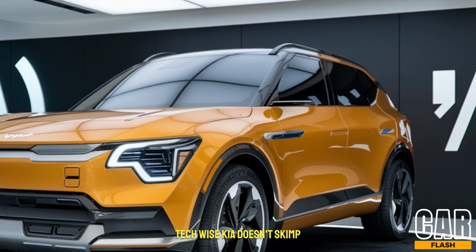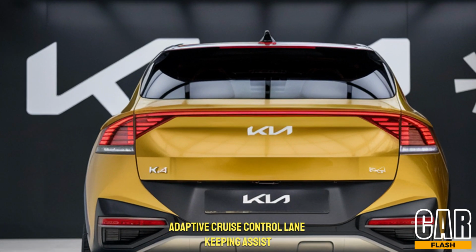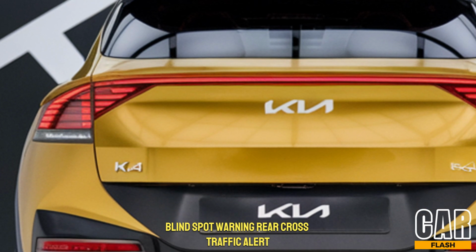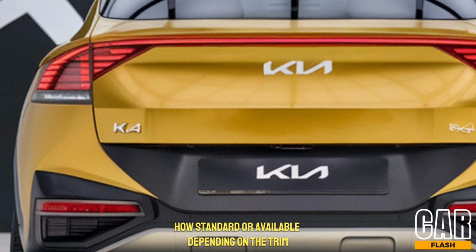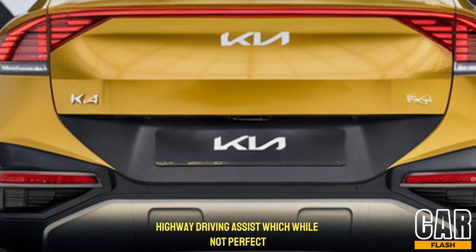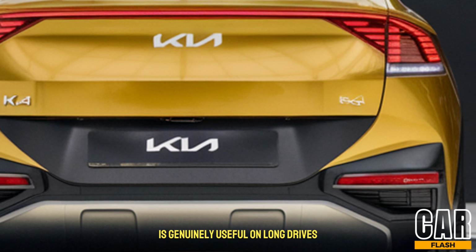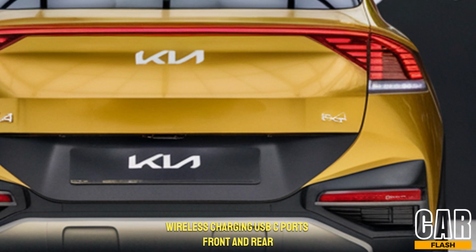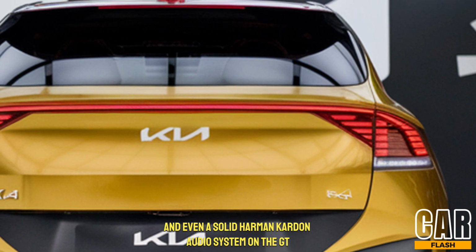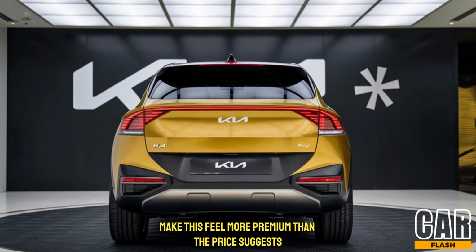Tech-wise, Kia doesn't skimp. You've got a full suite of driver assistance systems: adaptive cruise control, lane keeping assist, blind spot warning, rear cross traffic alert, all standard or available depending on the trim. The top trims even offer a semi-autonomous highway driving assist, which, while not perfect, is genuinely useful on long drives. Wireless charging, USB-C ports front and rear, and even a solid Harman Kardon audio system on the GT line make this feel more premium than the price suggests.